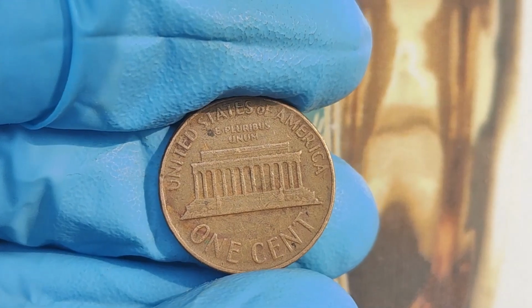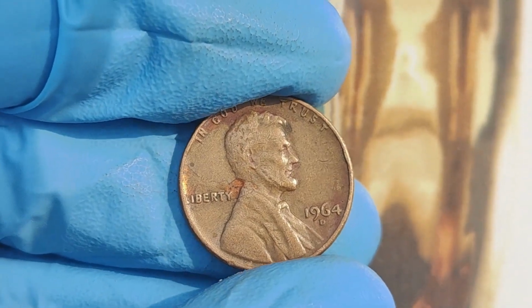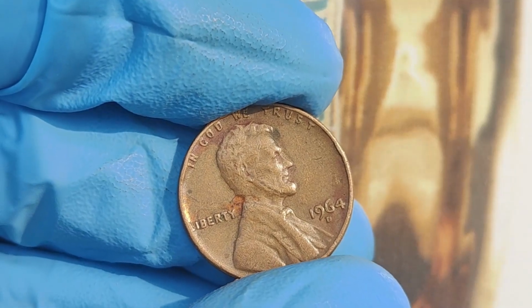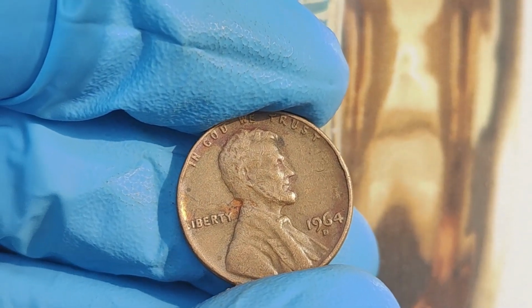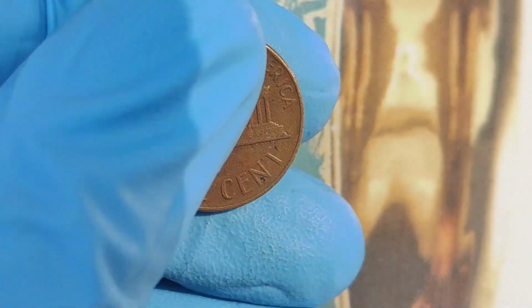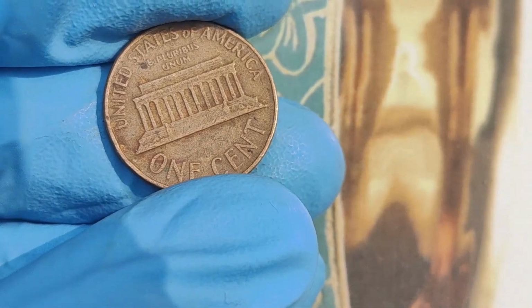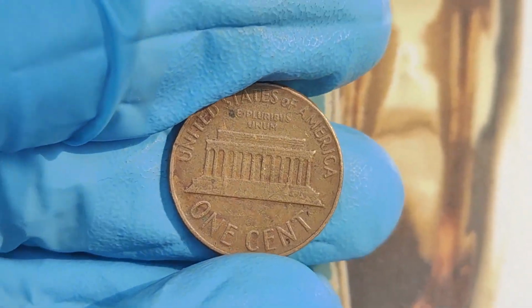By now, you might be wondering, how do I know if I have one of these valuable pennies? The answer is simple: start looking. Search through your old change jars, your desk drawers, or even the loose coins in your car. And when you find a 1964 penny, examine it carefully under a magnifying glass.